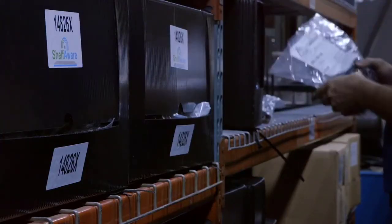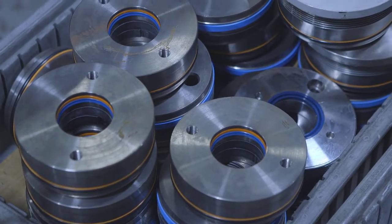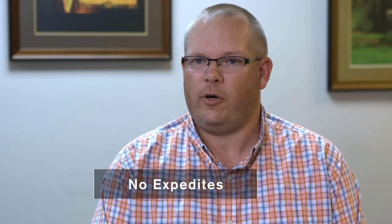We can actually service that customer that may be down in the field with a seal kit that same day and have it to their place the next day if they so desired. We used to have a lot of aspects of UPS red overnight shipments, trying to get seals in here so we could build cylinders to get them out for that day or the next day.